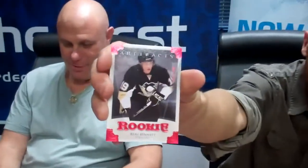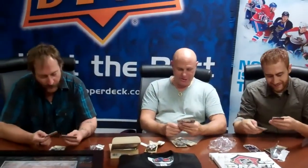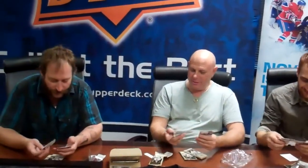All right, here we go. First card that comes out, Lars Eller. Oh, we got a rookie Artifacts card of Bill Bennett. And a little Corey Schneider action. Wait a minute, Corey Schneider, is he still with Vancouver? Didn't he move? He did, he just moved in the offseason. I think this is a collectible, right?